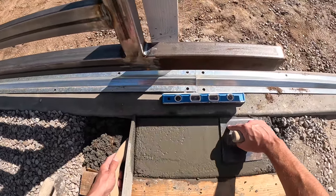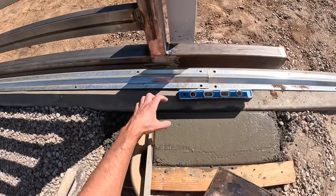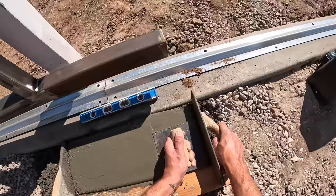Now the reason we made this so big is that the gate roller bracket is also going to live on this pad, because we're gonna kind of be right on the edge of this curb that we poured, which we did pour a pretty large curb, but not quite large enough.